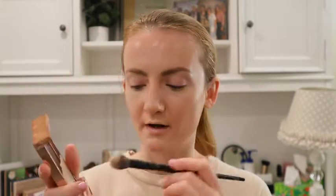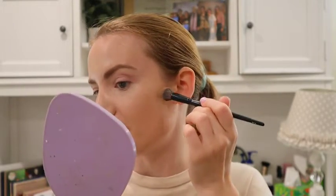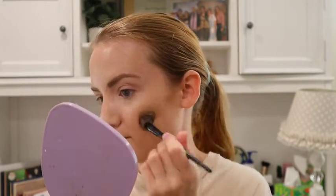I'm going to take the cream contour with the N14 brush to contour the face. Like I said, I would never use a brush like this for contouring, and then after trying this brush for the contouring, it's amazing. I kind of like to use the pointy end of the brush to kind of place the color, and then the side of the brush to blend it.